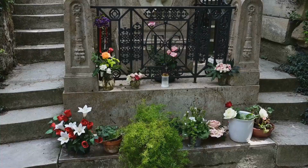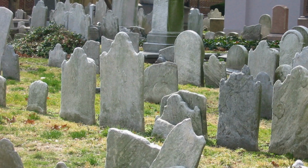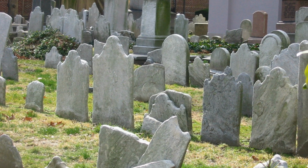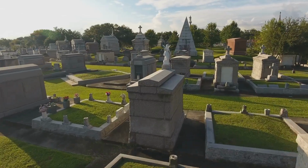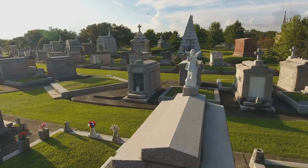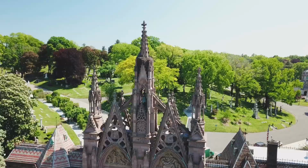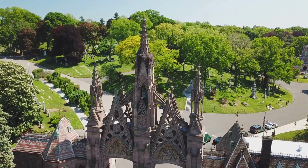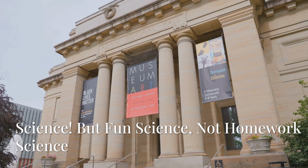Chapter 6. Laurel Hill Cemetery. Spooky, historic, and surprisingly cool. Ready for something spooky? Laurel Hill Cemetery is one of the oldest and most historic cemeteries in the United States. Think elaborate mausoleums, towering statues, and serene river views. The guided tours, often led by local historians, are fascinating. Explore the beautiful grounds and learn about the notable figures buried here. It's hauntingly beautiful.